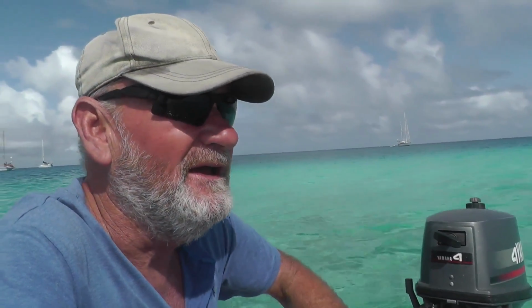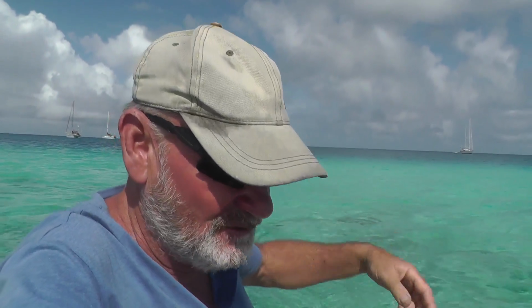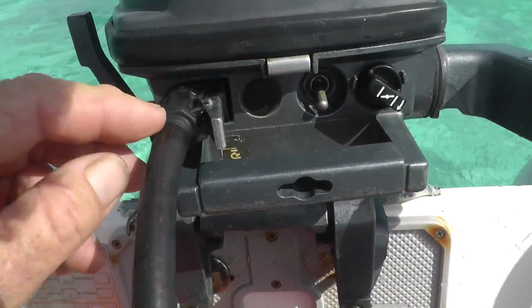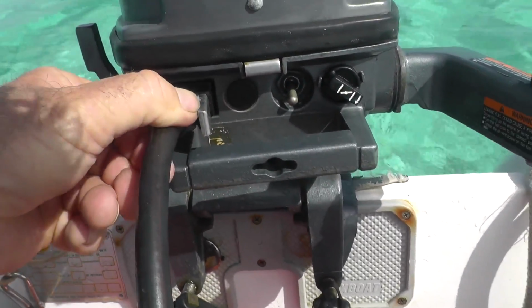And this is a dangerous place to break down. I'm in the middle of a reef here. Luckily the tide's coming up and I'm upwind, so I can drift back to Shaddy. I do have a radio and I do have an oar with me. But nevertheless, this is not ideal. Pretty sure it's fuel, and I think it's this doohickey here. It's not letting the fuel get through to the engine.